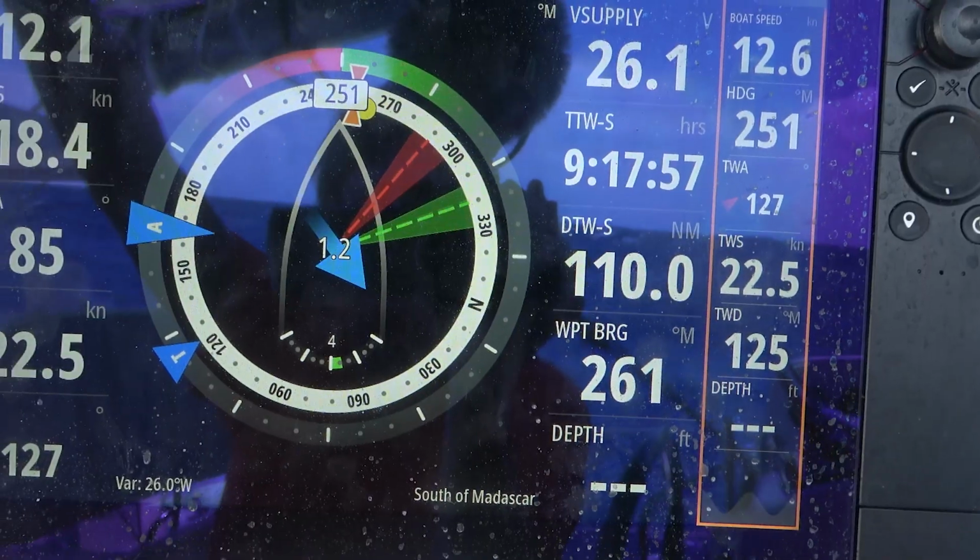So if you want to see what the Gulf Stream crossing was like, you can go back in time to that video, which would be in 2020. So yes, this is a challenging passage. Everyone says the passage to South Africa is challenging, and it is. And we're just south of Madagascar right now.